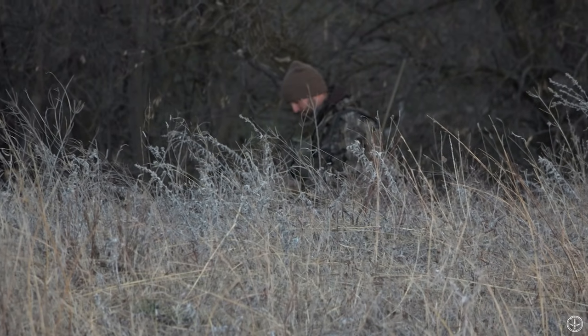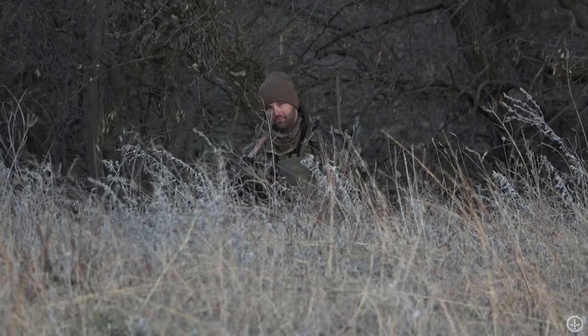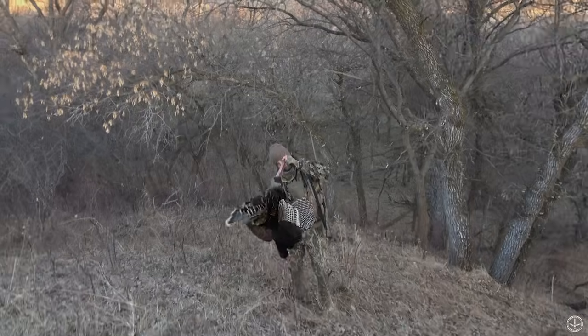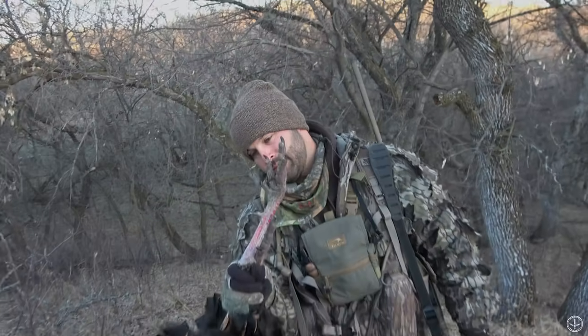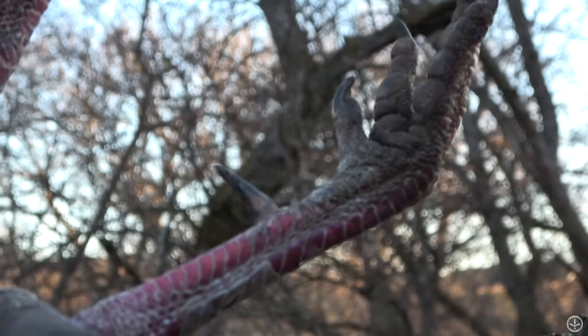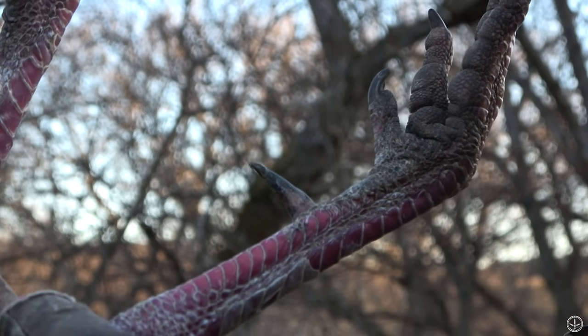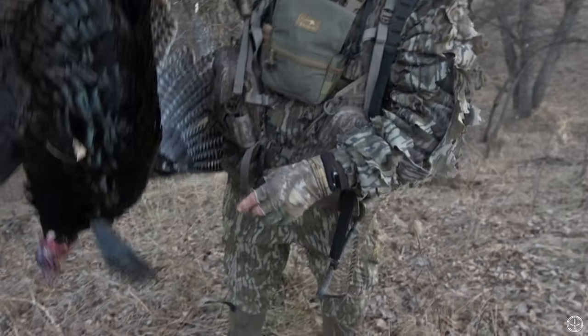But one of them decided to come look at all the ruckus down here in this little hole. And he didn't fare so well. Dang. Golly, that's an 11-year-old. Big old turkey. Look at the beard on the side. Big rounds of coat there. Golly.